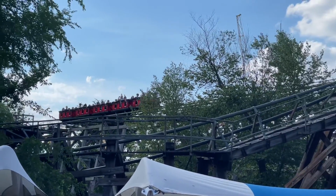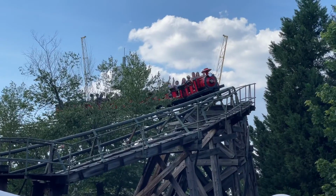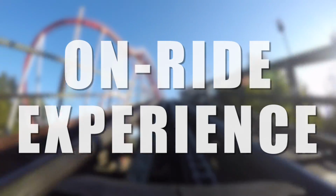Now, these trains do seem like they were retrofitted with some really bulky padding, which is the culprit of the limited space, so I do appreciate that padding was added to help combat the discomfort from wonky mine train track profiling. But now let's take a look at the layout.